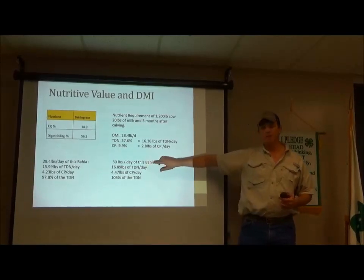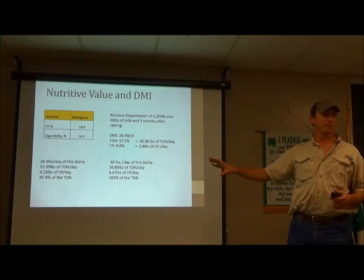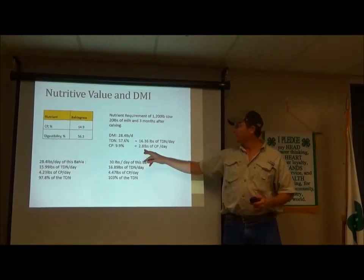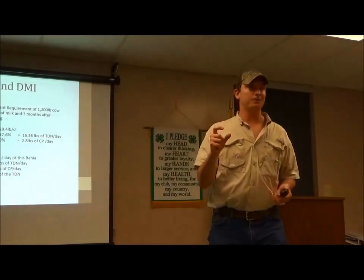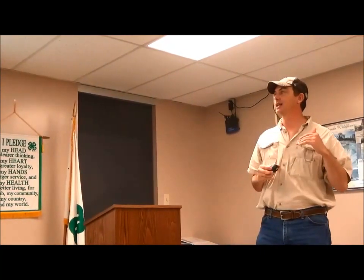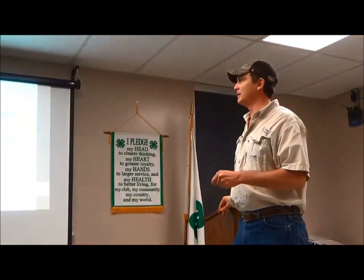Now, she's probably not going to gain a whole lot. She's going to gain a little bit. You're not going to know, but she's pretty much in maintenance mode. She's getting all the protein she'll ever need, almost double, and she's right on the mark with energy. So just having that extra pound and a half of dry matter kept her from losing weight and kept her the same weight. So that's the important part of looking at your forage. It's not what's in it. Well, part of it is, but it's how much she has available to her.